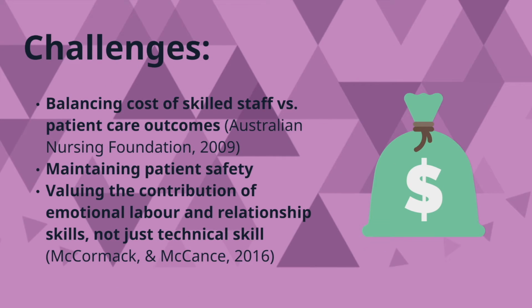The primary challenge in getting an effective skill mix is similar to most businesses, that is, labour cost. Nurses make up a large part of the workforce, and nurse wages are a considerable cost for healthcare. All the while, patient ratios must be maintained to ensure their safety. Additionally, we need to remember the importance of emotional and relationship skills beyond just technical skill.